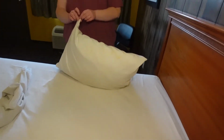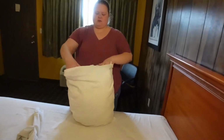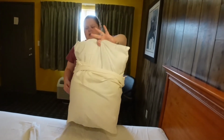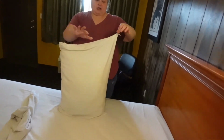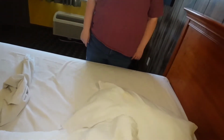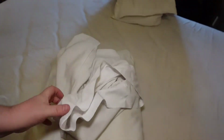And see, here's the problem with this. They should have used bleach on these because you can take the case off. To me, these could have been bleached, because what I'm initially doing is laying my head on somebody else's nasty. Well, if you take the actual pillowcase off, you're going to see some stains and stuff like that. But I took the pillowcase off, and the pillowcase is clean. It doesn't stink. I don't see any stains on it.